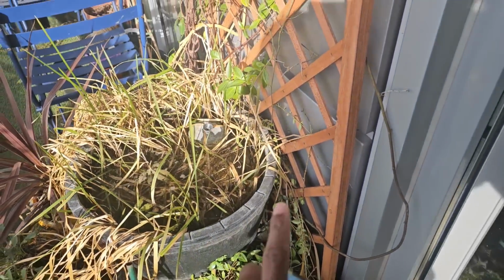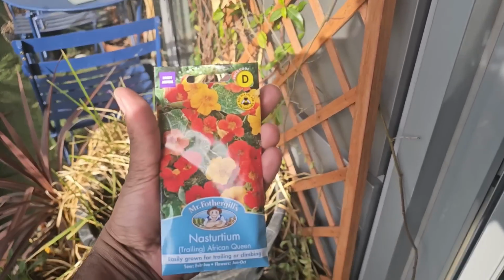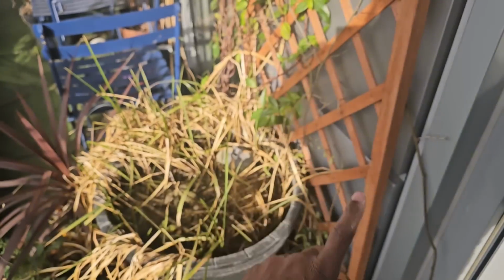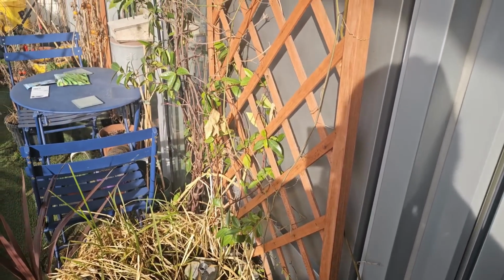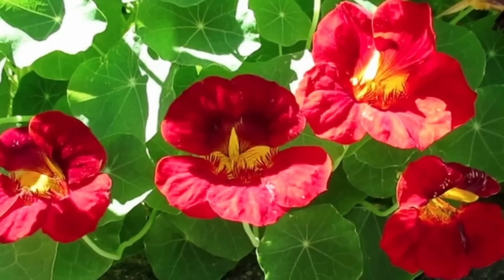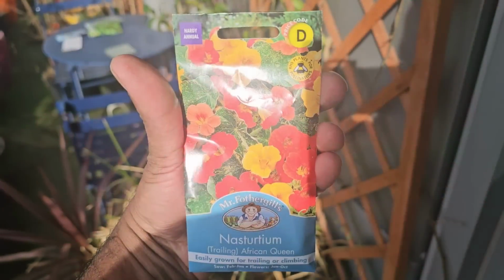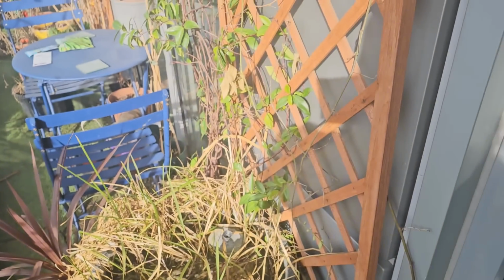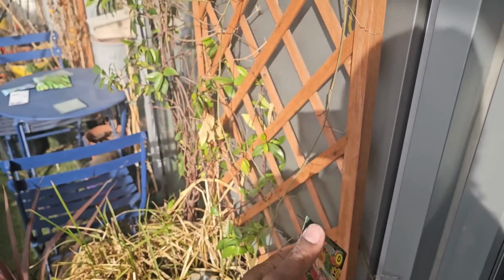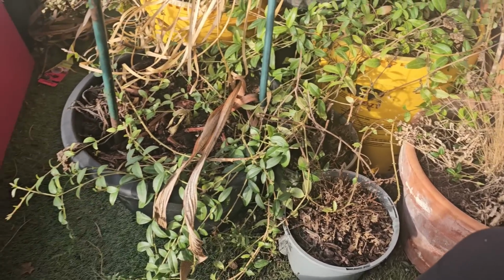But anyway, this is trellis number 2. Each year up this trellis I grow nasturtiums. They do fantastically well. It normally covers this whole trellis. You won't see a single space by the end of summer, and it's just constant blooms on blooms. And then, because the leaves are edible, I just pop out the balcony door, snip off a couple of leaves, and then I add on to my salads. So I'm 100% maximizing on space.